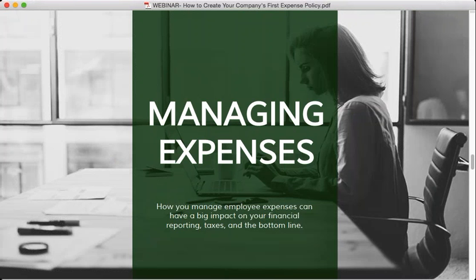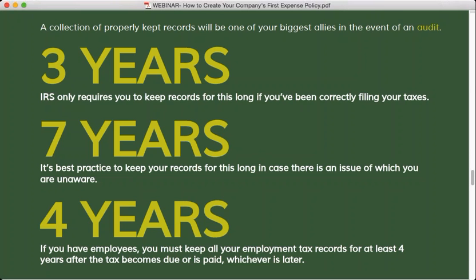Right. Thank you, gentlemen. So we've got the policy in place. Now we need to talk about managing expenses, what that would look like once you've got your policy in place. And Sirk, you in the back office, you know better than most about properly keeping records, right? Yeah, and we'll just start with some numbers here that are explicit. We're supposed to keep all records for 3 years, and it's a best practice to keep them for 7 years.